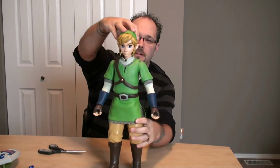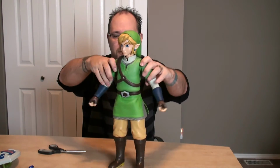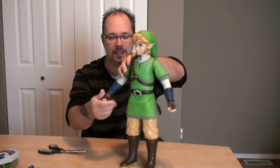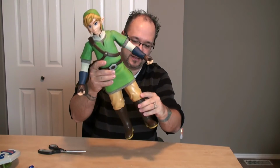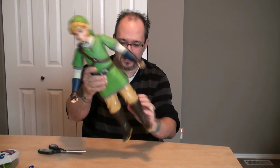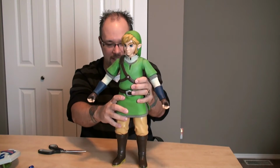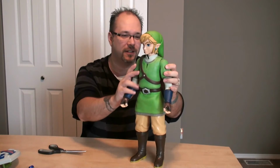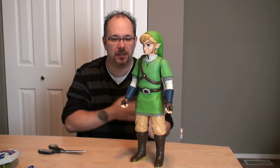His head rotates left and right. You've got shoulder movement, no elbow movement whatsoever, but the wrists do turn. And then his legs go back and forth, which is kind of pointless because he appears to only be able to stand in one exact pose. With no knee articulation, there's no bending down, anything like that. So I don't know why they even made his legs move, to be completely honest.